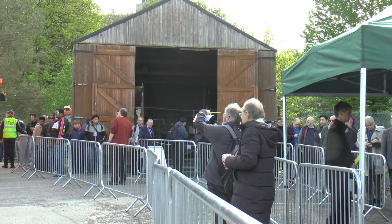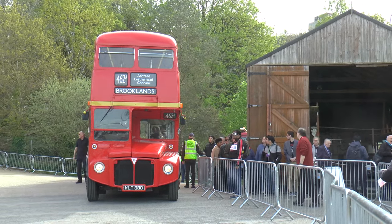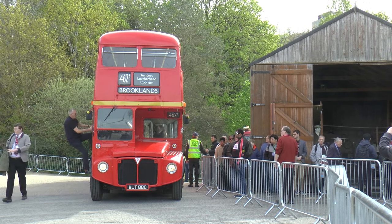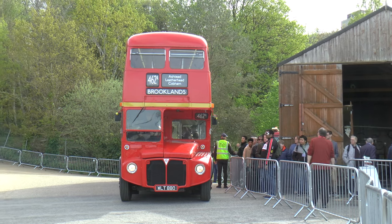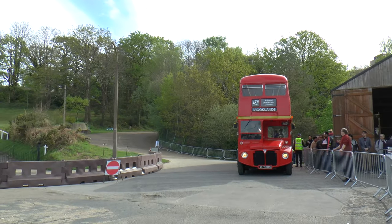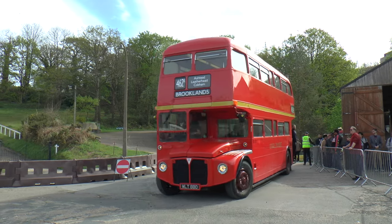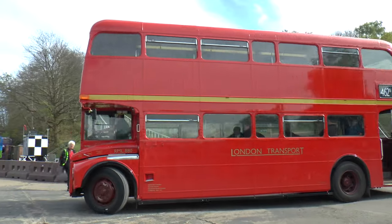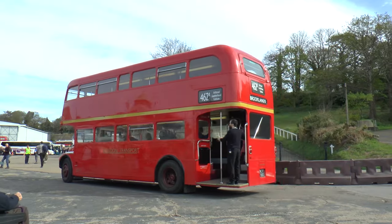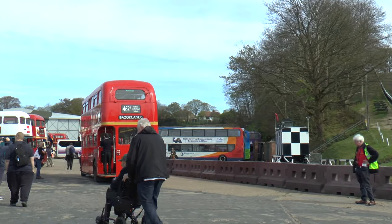You can see the queues of the arrivals now. We've had a few buses duplicating the early trips. Quite heavy loads, drivers just going back. No hurry because you've got nothing else arriving. Looking rather immaculate. Still nothing coming in.